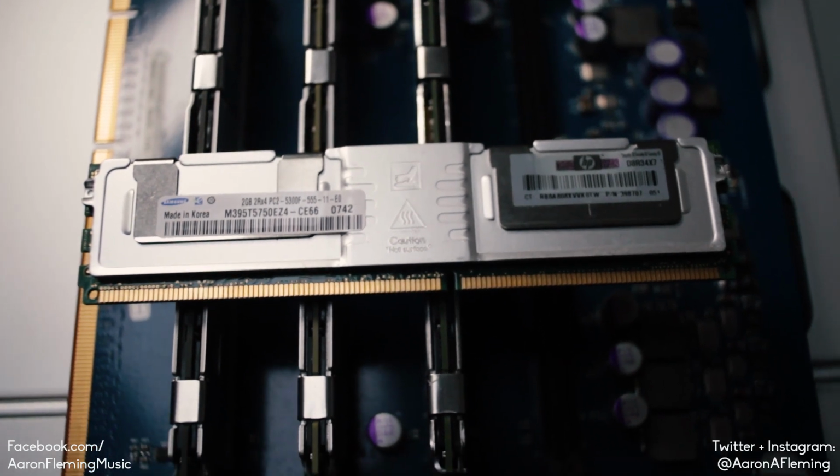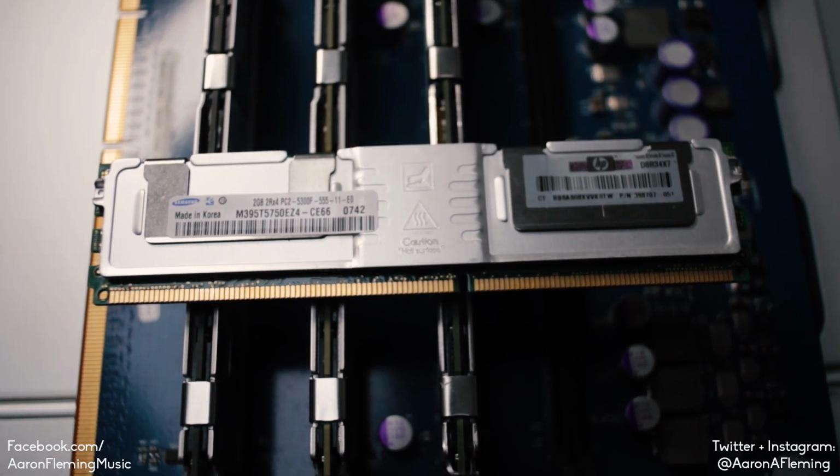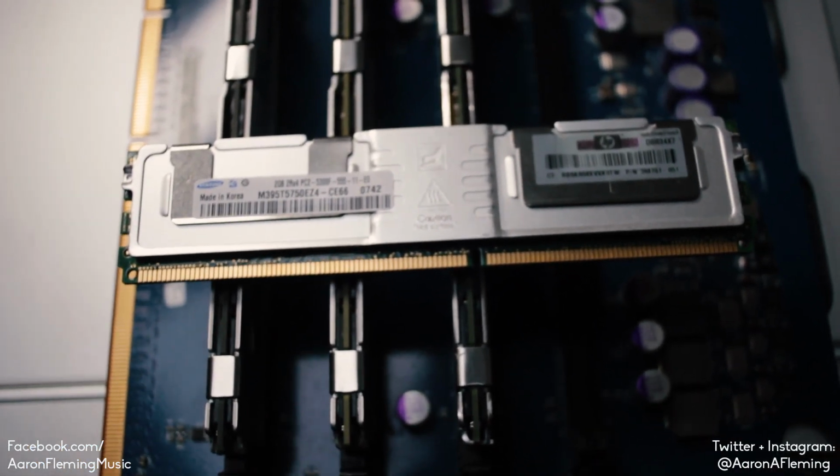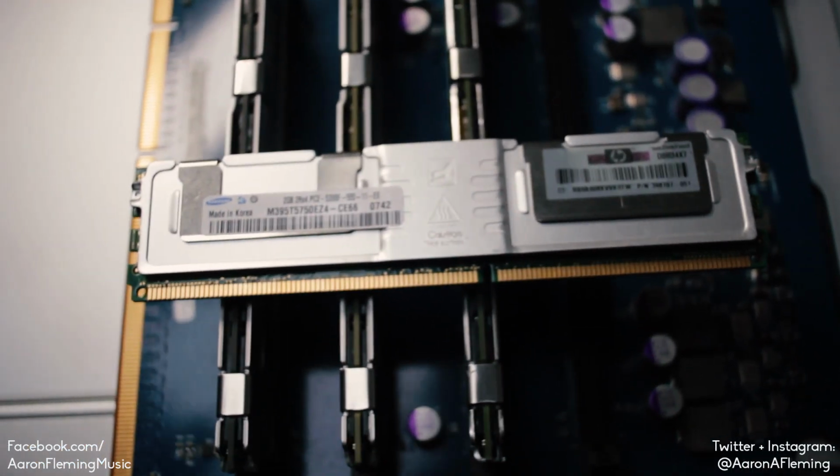So this is what one of the RAM sticks looks like. It's a 2 GB DDR2 RAM stick. As I said, I think these are upgradable to 8 GB each on this model, so 8x8 is 64.